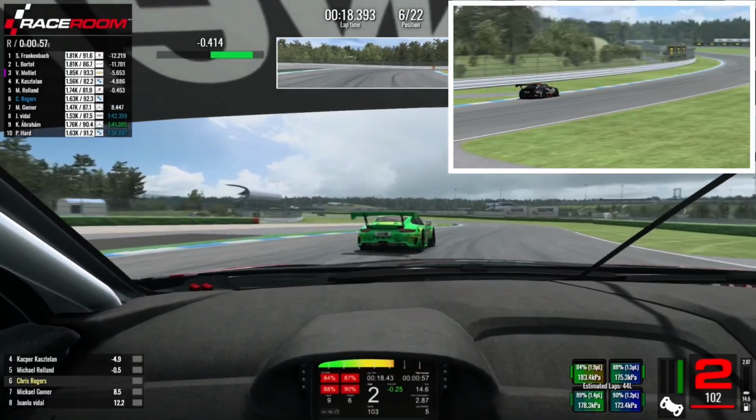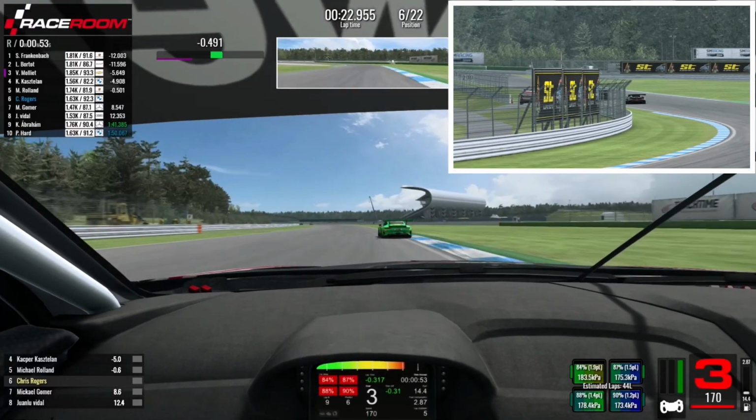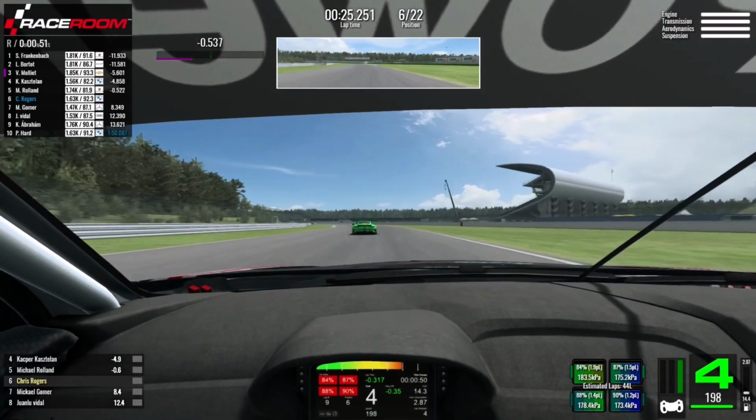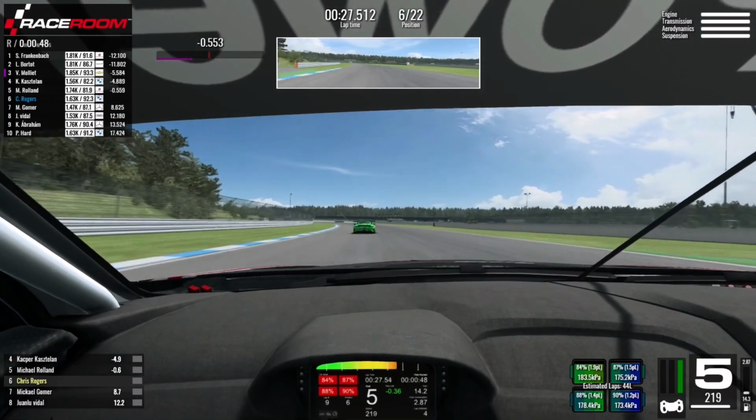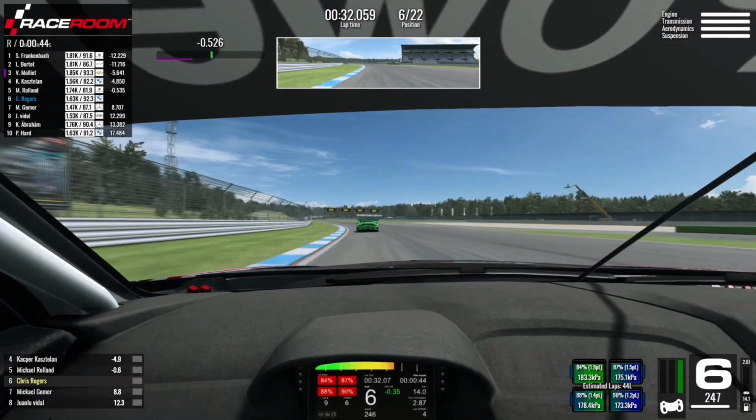So with Frankenbach back out in front and me closing in dramatically on Roland, let's close down the TV cam. We can concentrate fully on this pursuit of the green Porsche. We've got about half a lap left and we're going to give it everything we can.